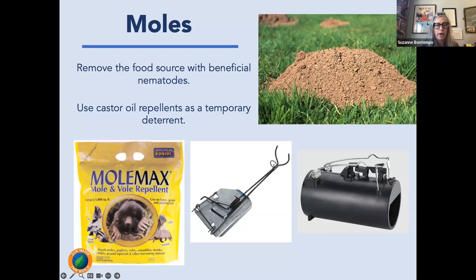And there are traps for moles. However, from personal experience, moles are very challenging to trap, and it's not as easy. Let's just say it's much easier to manage them by removing the food sources and increasing the health of that turf area to prevent those white grubs, and by using the repellents.